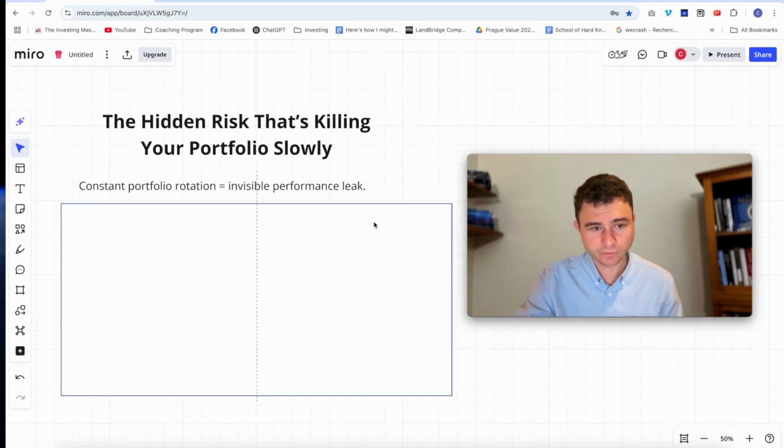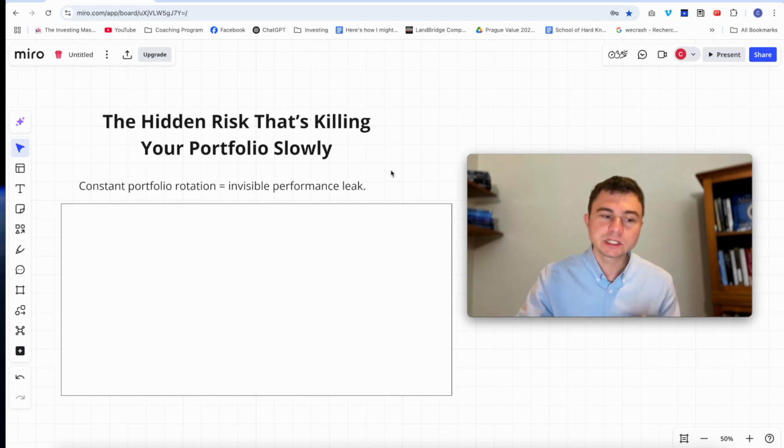So let's start with the first one. I want to talk about constant portfolio rotation. This is an invisible performance leak. If you are changing your portfolio too often with too many buys or too many sells, it's a huge drag on your performance. And what is really subtle is you don't really see it.